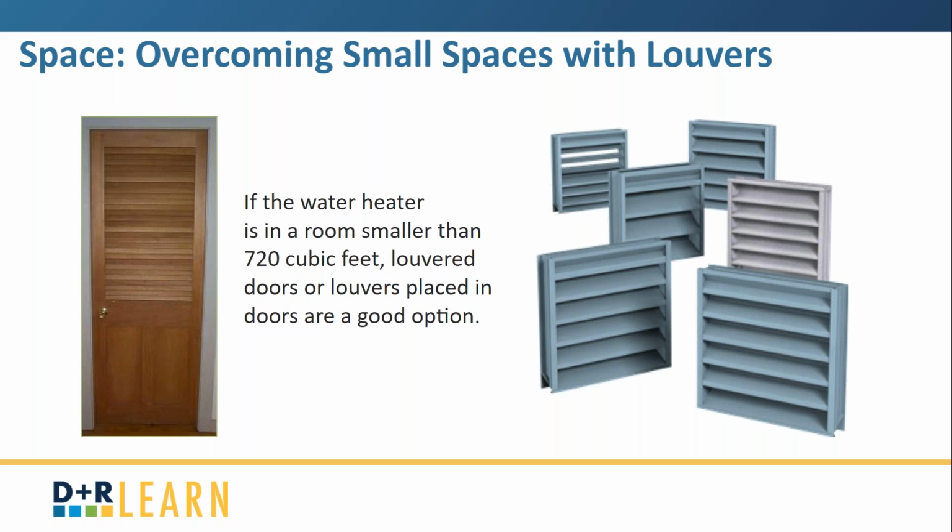So the range of free area in most louvers will be between 35% and 60% of free area where air can actually move back and forth. But that leaves 65% to 40% of it obstructed. So keep in mind when you're purchasing a louver, it isn't the square inches that you're concerned about, it's the net free area, the amount of free area that air can pass through. The required net free area varies by manufacturer. So how big a fan they have and some other factors take into account the amount of net free area that's necessary. And the room size will also factor into the net free area requirement.